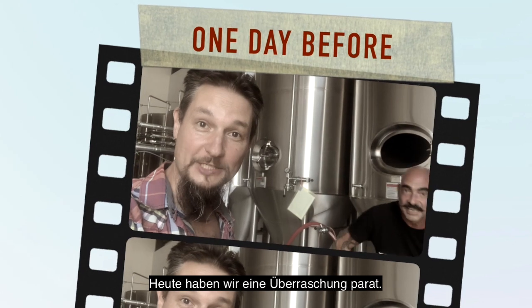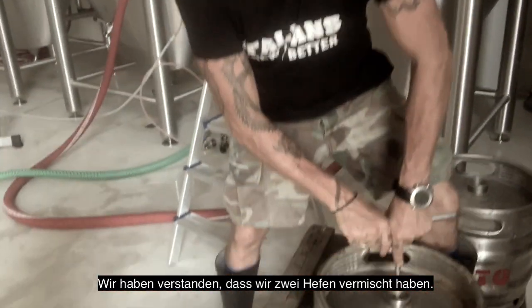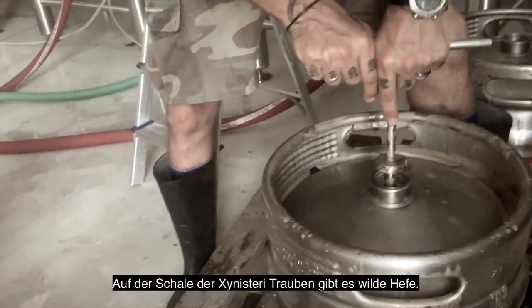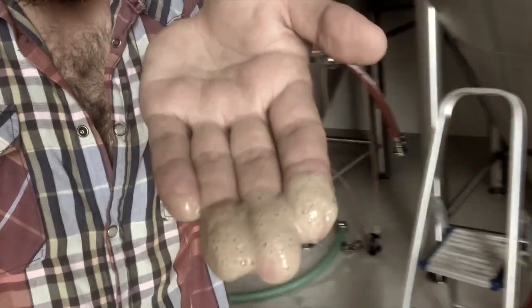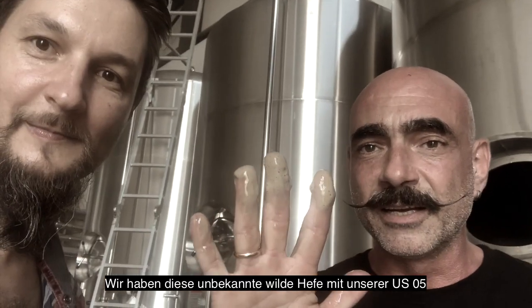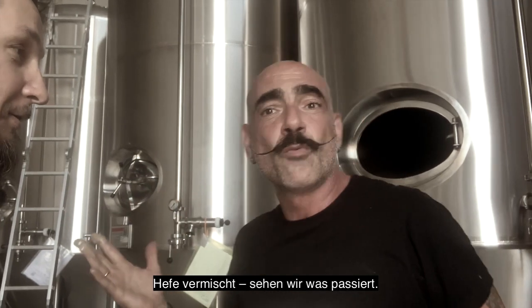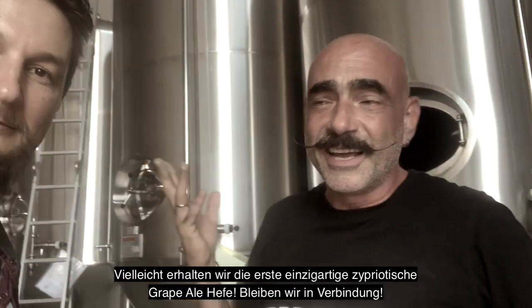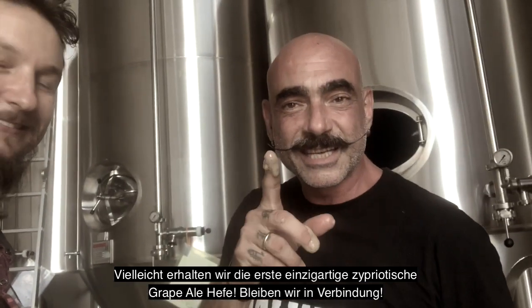See? We have a surprise today. Yes. We understand that we mixed two yeasts. In the skin of the grape, there is a little bit of yeast. This is wild yeast from the skin of Xynisteri grape. We will blend this unknown yeast with our US05. Yes. We will see what's up. Maybe it's the first step. Unique yeast for grape ale. Yes. Let's keep in touch, guys.